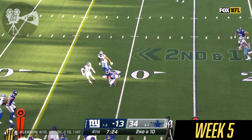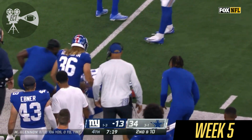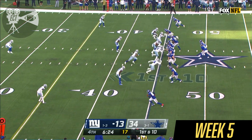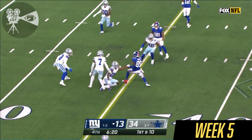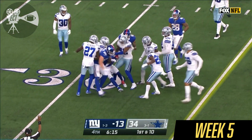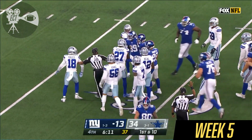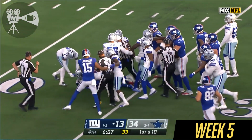Here's Toney, who's had a phenomenal game. Adds to it. Boy, they have a real. You're looking at 1-4. You know how it's hard to keep your confidence. Here's another one for Toney. Just toying with the defender, Lewis. 13 yards, and you can see what Dave Gettleman liked as KZ. Oh, here we go. That was a full-on punch.